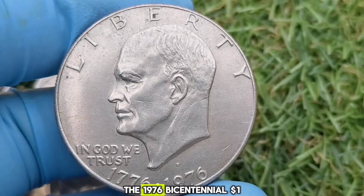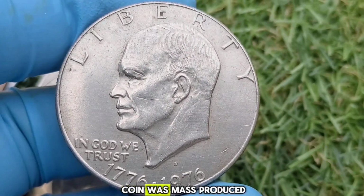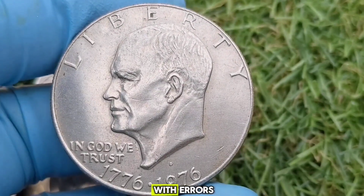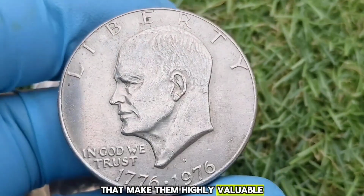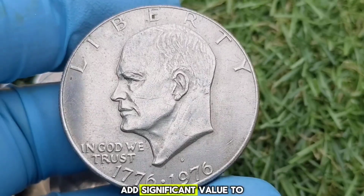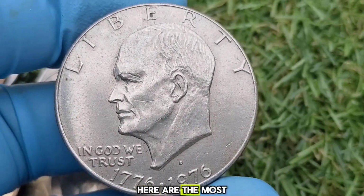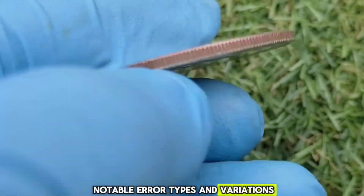The 1976 Bicentennial $1 coin was mass-produced, but even in such a large quantity, certain coins were struck with errors that make them highly valuable. The rarity of these errors adds significant value to the coin, sometimes making them worth thousands of dollars. Here are the most notable error types and variations.